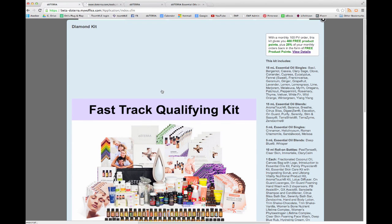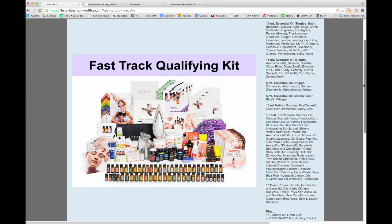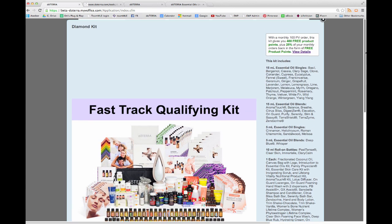So when you open that up, you will see that this Fast Track program is the highest one you can get. This has all of the products that doTERRA currently offers. Sometimes it takes them a month or two to update the kit when they get new products in, but it's usually pretty up to date. Up here at the top right, you'll see that Fast Track bonus again. So with this kit and then a 100-point order the following month, you will get 400 free product points. So not only do you save about $600 worth just buying this kit, but you get another $400 back in free products the following month once you have placed that 100-point order.